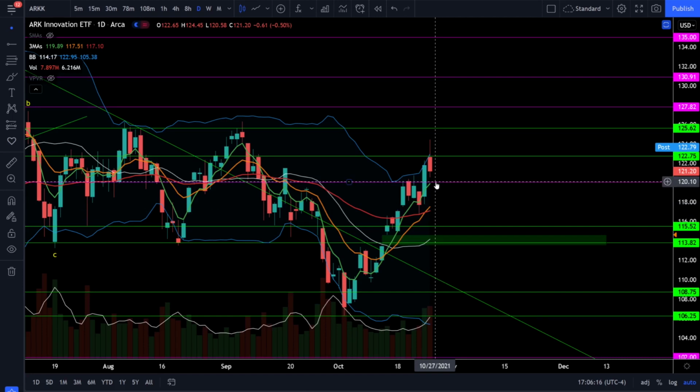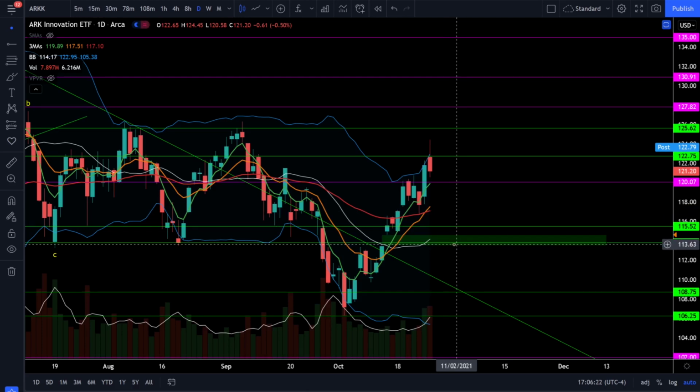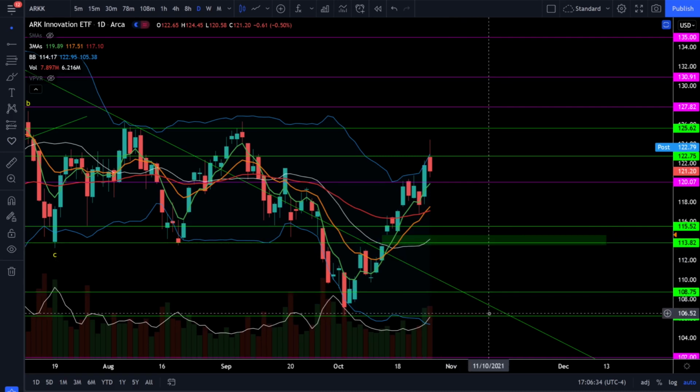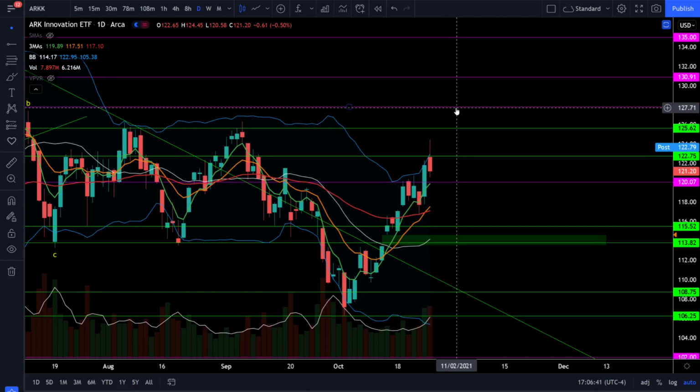To the downside, look for support at 120 and the 50 EMA at 117, and below 117, we're very likely going to close that gap right around 113.6. So on a close below 117, look for strong support right around 113. Otherwise, we're going to see Arkk rolling back over and coming all the way back down to about 109 or 106. To the upside, watch for resistance at 123, 126, and 128.